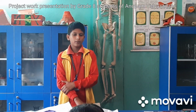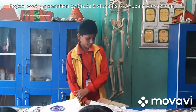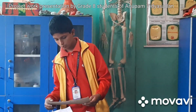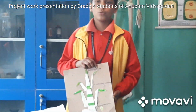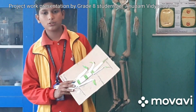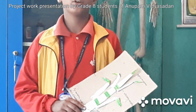To show my project work, which was given by our vice principal. My project work is on tissue, which has cell division. It is found only in plants. The first one is apical tissue, which is responsible for height. The second one is intercalary, which is responsible for the growth of edges, and the last one is lateral, which is responsible for the thickness of the plant. Thank you.